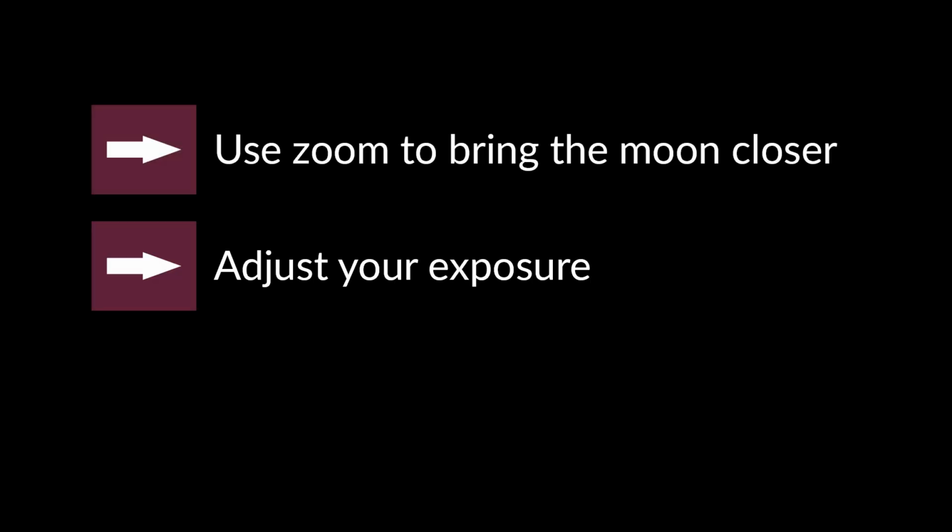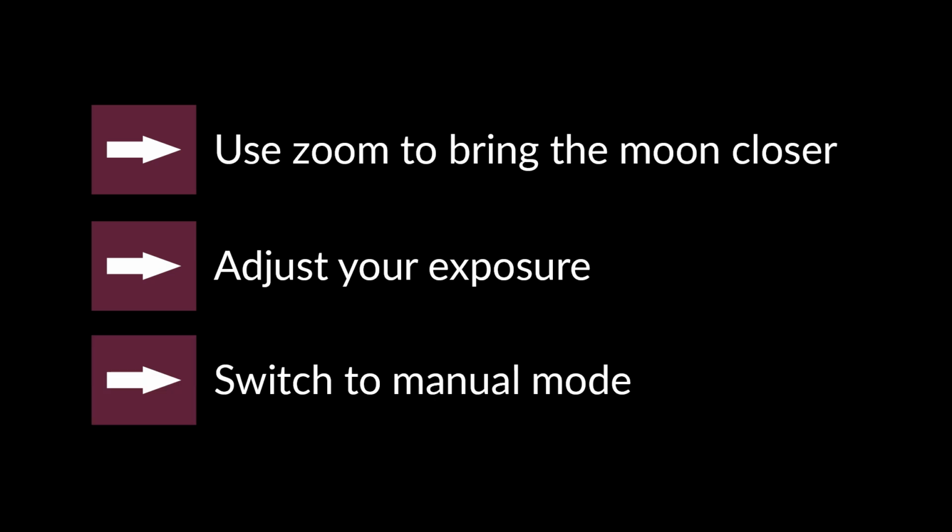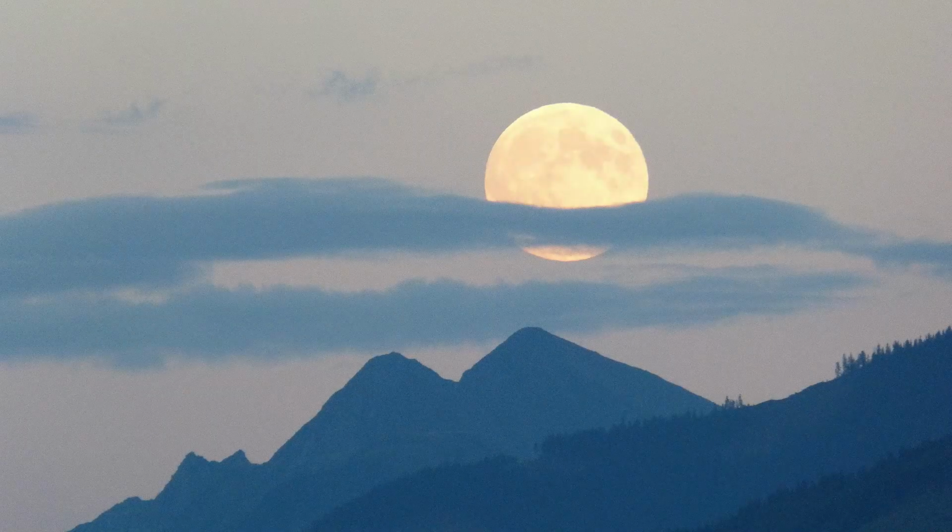What you can do? Use zoom to bring the moon closer. Adjust your exposure. Drop it down to avoid blowing out the moon's details. Switch to manual mode and treat the moon like it is in daylight. Use fast shutter speed and lower ISO. Try shooting the moon during twilight. There is still some ambient light, making it easier for your camera to balance exposure.